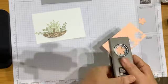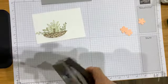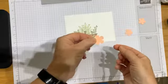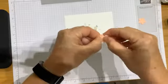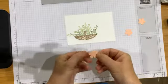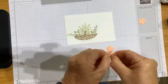And 3. I like to hold it upside down. I can see the image really well. So let's pop that there. Now, this is the fun bit. I'm going to curl it a little bit down with just using my fingernails, just around the little petals. I'm going to curl them up slightly like that to give them a bit of dimension.